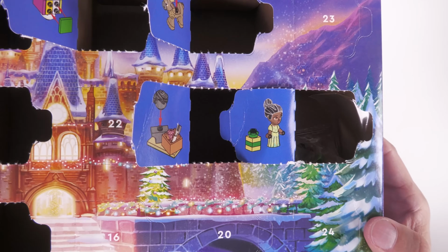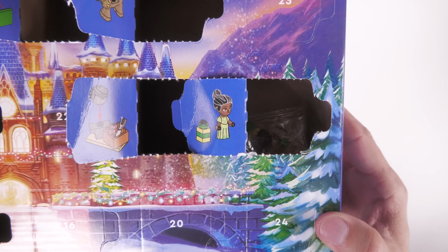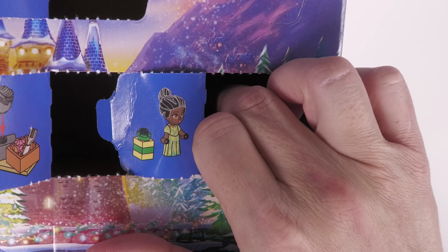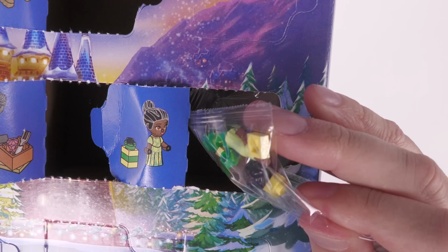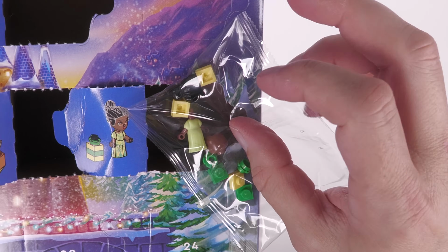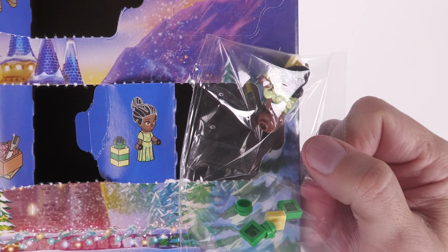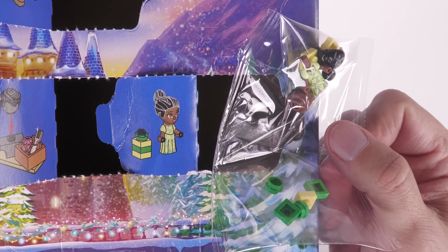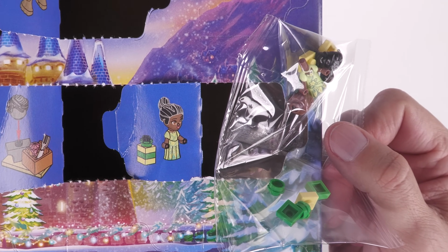Okay, we've got a character. Okay, yeah, Princess and the Frog, that's going to be Tiana, and she comes with a gift, as they all do. I guess they're going to get together and exchange them at the end, which will be super festive and really, really good. Yeah, nice little mini doll, micro doll, I've got to say, with the mutant hands. Let's pop Tiana together and see if she can beat out a clone trooper.